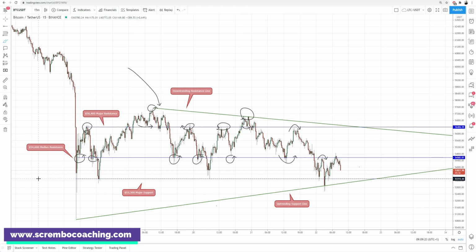Under this, there is the blue line, which is the 53,300 major support, which has been holding us very nicely during the entire move. We did have a little fake out here that has been pretty dramatic, and that fake out is great for grabbing all the liquidity from the previous two bottoms.